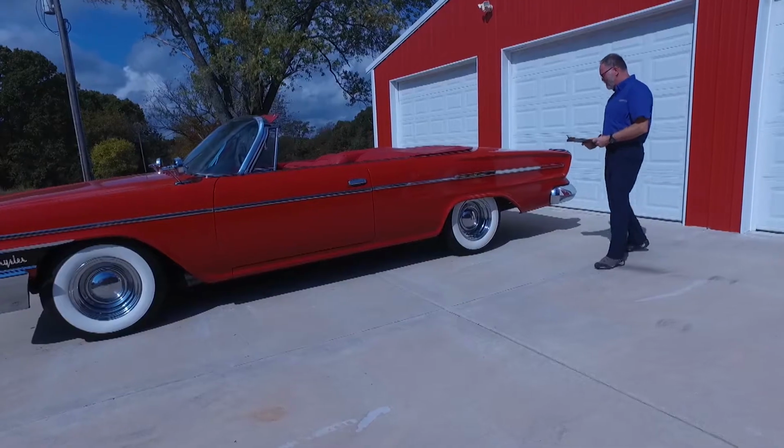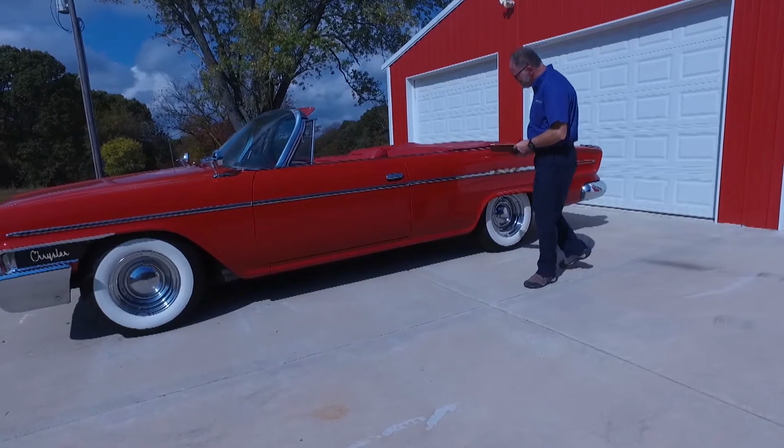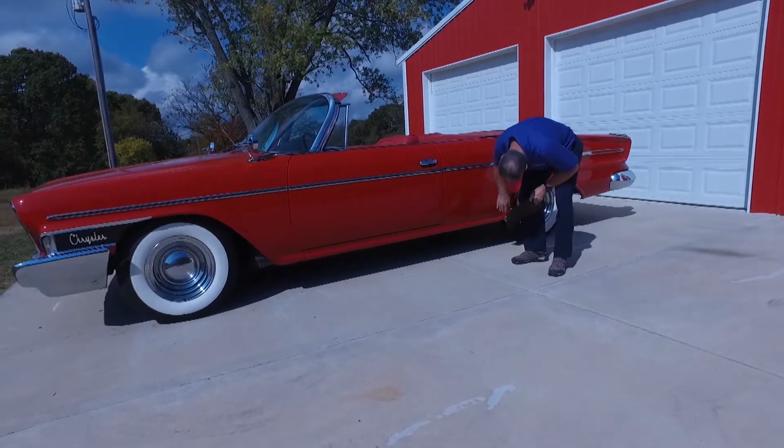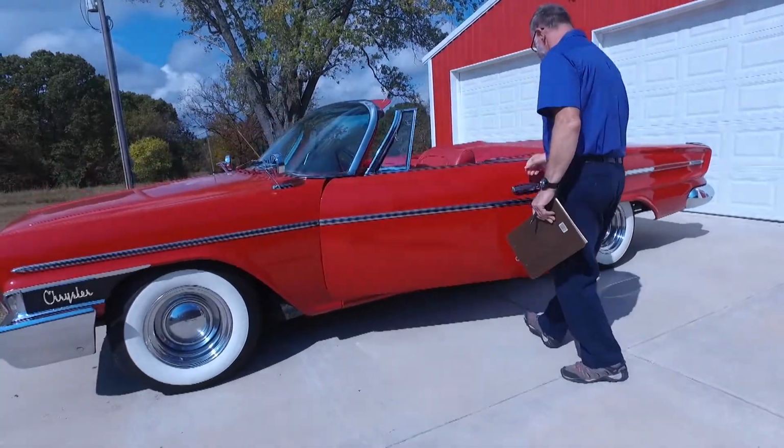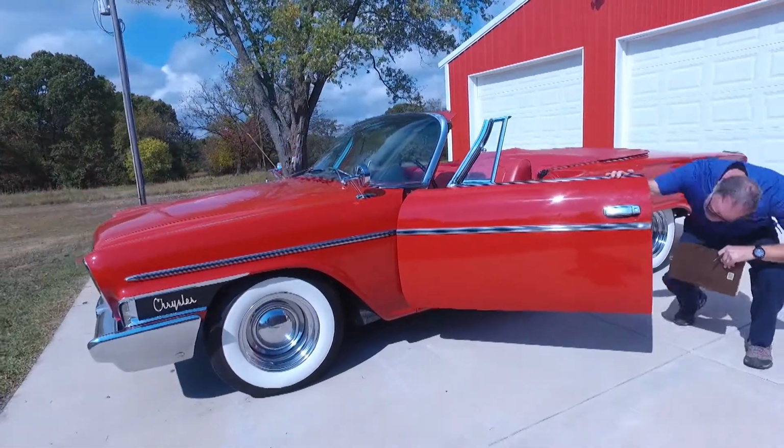We're very fortunate to have Gary with us today because Gary is internationally known as a classic car expert. Gary, what is the value of a pre-purchase inspection? You know, that's a very good question. There's a lot of value to an inspection.